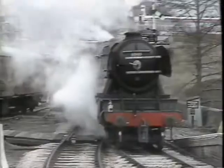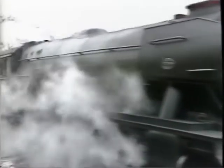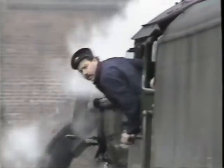Gresley's A1 Pacific, later reclassified as A3, was introduced in 1922 for the Great Northern Railway. The third of these, Flying Scotsman, was completed after the absorption by the LNER in 1923 and became one of the most famous steam locomotives of all time. Here on the Llangollen Railway, she provides the ultimate in driver experience courses.